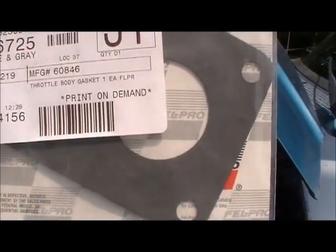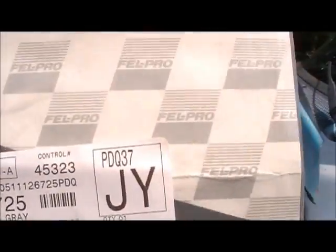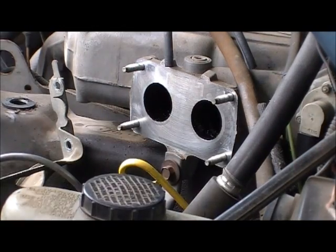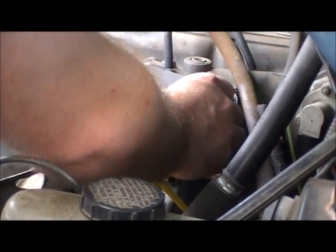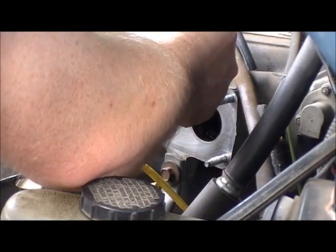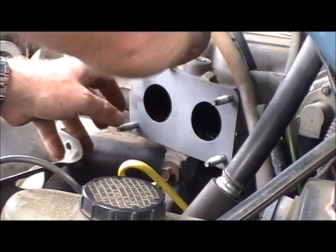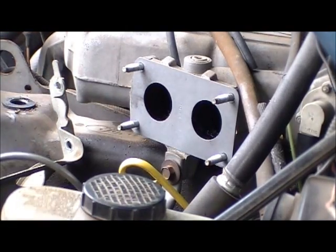Okay, here is the replacement gasket. I had to order this. Some places will have it in stock, sometimes you might have to order it, just depends. This is a Felpro gasket, part number 60846, and I will go ahead and flash this part number up on the screen also, but you can see there's the new gasket. And we'll go ahead and put it on. I went ahead and cleaned off the mating surface also. I'm just going to install this. It doesn't have a front or back, so I'm just going to put it on with the part number facing out. I don't think that it really matters too much.